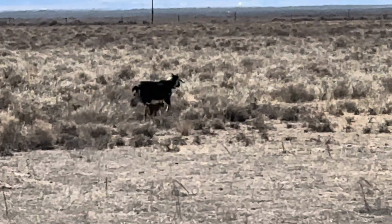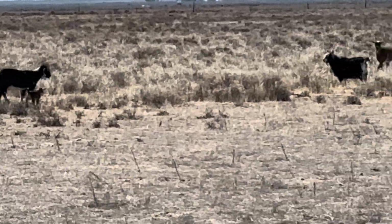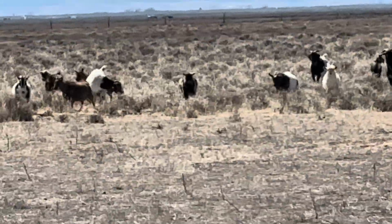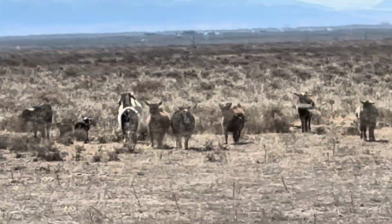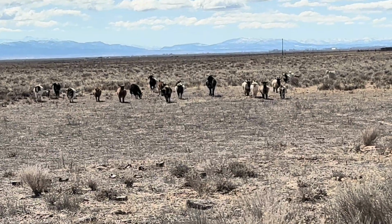Look at the little babies. No fence, they're just running wild out here. You never know what you're going to find. Those little bitty ones, they appear to be coming right for us. You think we're going to feed them or something?